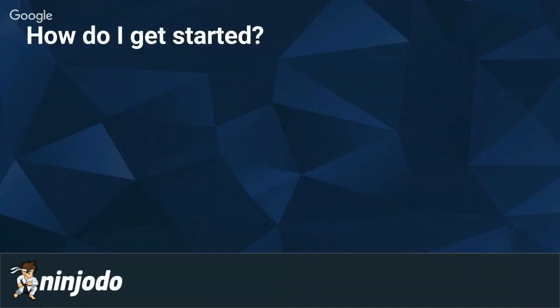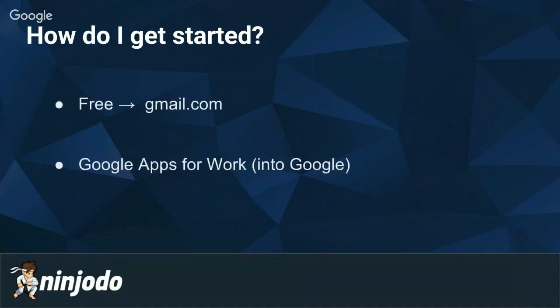Okay, so how do you actually get started with either of these methods if you want to go down this path? Well, if you want to go the free option, when we finish the webinar or whenever you've got time, just open up your browser, type in gmail.com and sign up for an account. Even if you don't have one, it's great to just have that there as a test, see what's the difference between having that and what you may already be on.